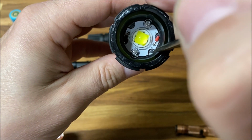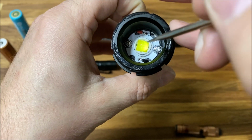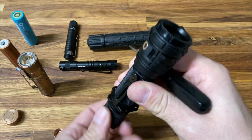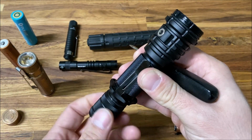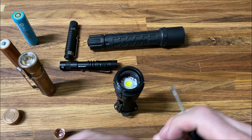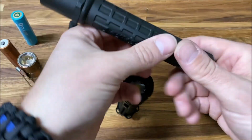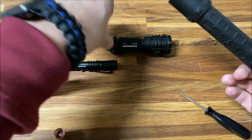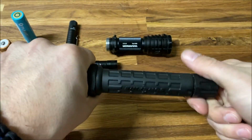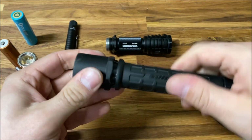What I see is thermal paste and a nice proportion of it. I don't remember the last time that I bought even a decent flashlight that had employed thermal paste underneath the LED, as simple of a material to use as it is. And we're going to talk about that here in a second.